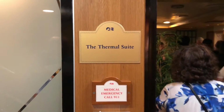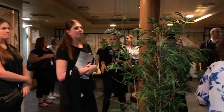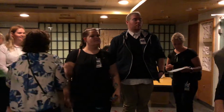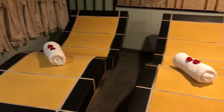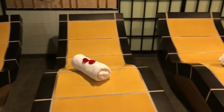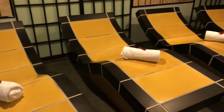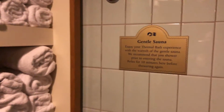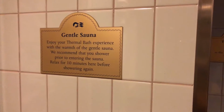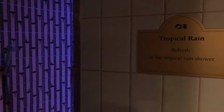Downstairs, we come across the thermal suite. So this is a collection of rooms and spaces that offer different varieties of heat, steam, mist, aromatherapy rooms, warm stone beds. So this is a place where you can definitely unwind and relax. There is a fee for this, and they will tell you on board what that fee is, and you can choose to pay for access for your entire cruise if you wish.